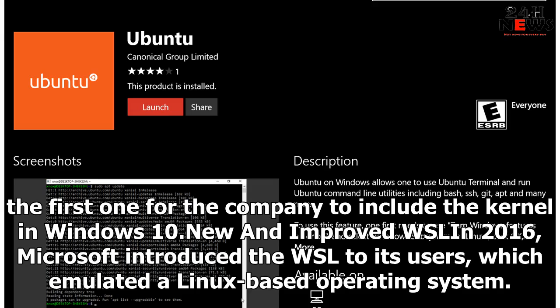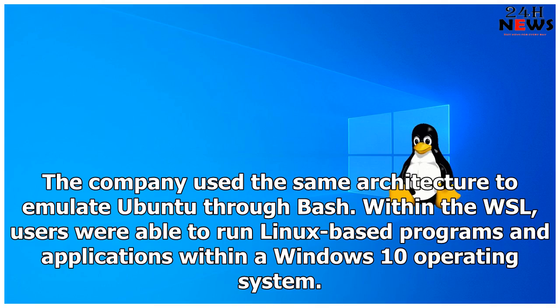New and improved WSL. In 2016, Microsoft introduced the WSL to its users, which emulated a Linux-based operating system. The company used the same architecture to emulate Ubuntu through Bash. Within the WSL, users were able to run Linux-based programs and applications within a Windows 10 operating system.